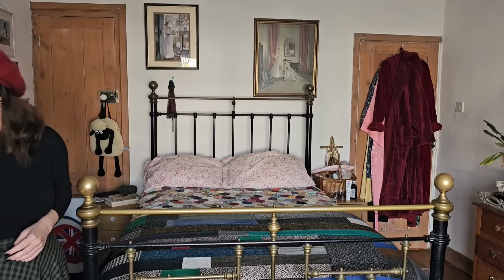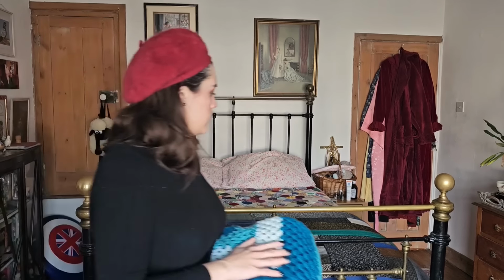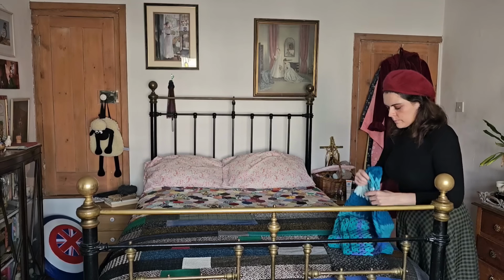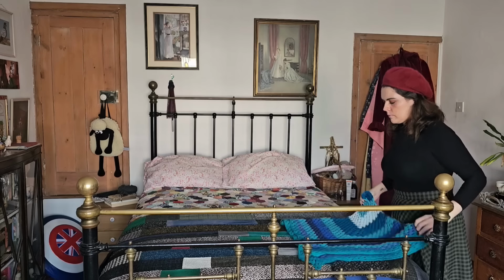And if you're like me and you like to browse on your phone or do a spot of reading before bed, then I would recommend a third, smaller blanket to put over your shoulders when you're sat up at night.